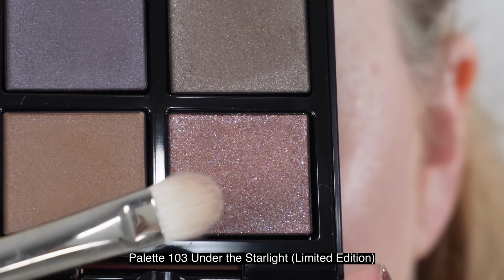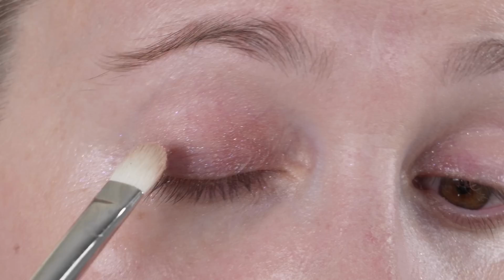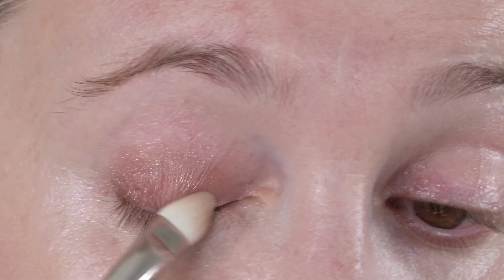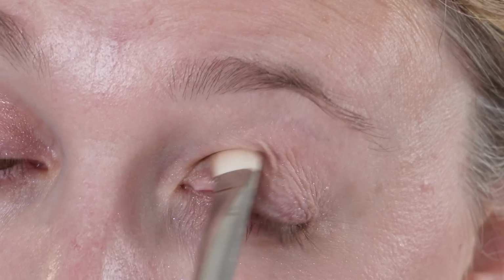Now, I would have to say though that the shade that I have in number 4, Private Beach, that one is a little bit more shimmery. I would tend to say that one's not even a true satin. That one's definitely more sparkly. So that one definitely has micro glitter. It's silver micro glitter on a brown champagne base.